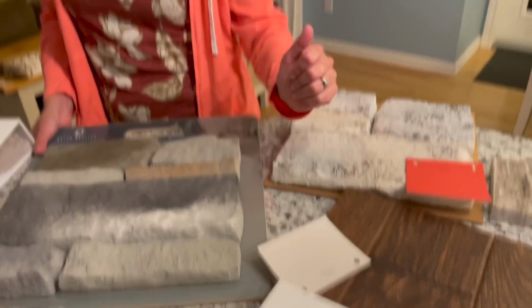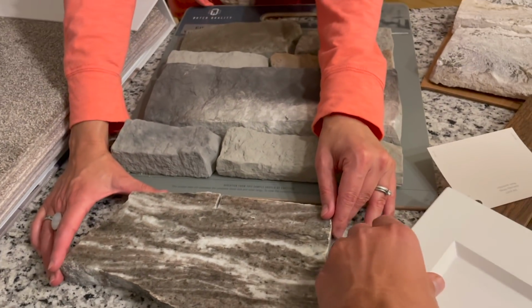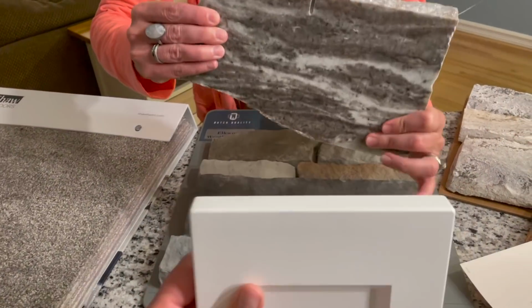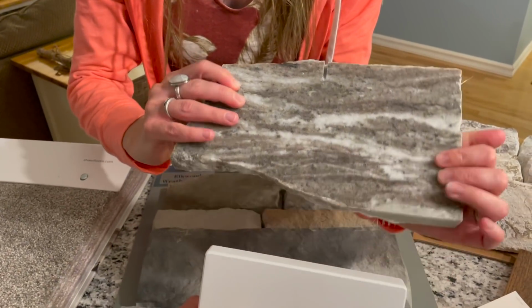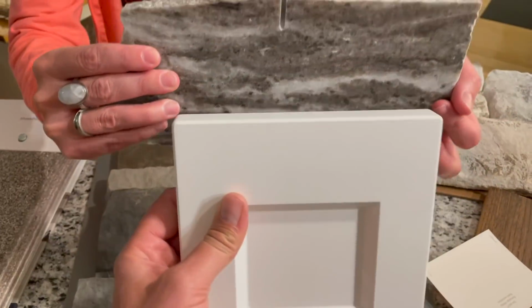What about countertops? Countertops. We have Galaxy. Okay, let's pick it up a little bit. And I'll put this underneath. We'll put it on like a counter. Yeah, like that. That doesn't look so good. It was better the other way.